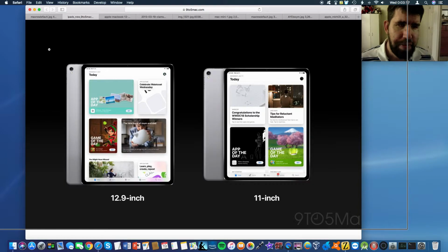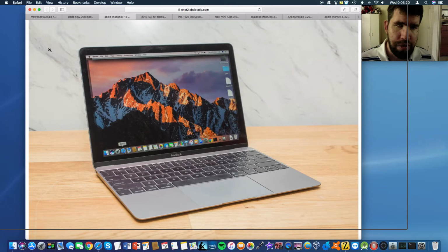So in addition to the iPad Pro, they're supposedly going to be refreshing the MacBook. Now at the moment, the MacBook, what to say about the MacBook? I personally don't own one, and I've been on the fence as to whether or not I would get one, and I'll explain why in a moment. I've had plenty of time to play with them in person. I honestly don't know what I think of them.